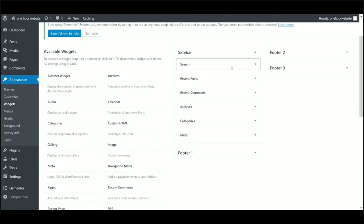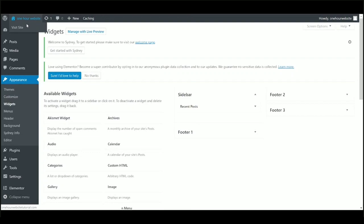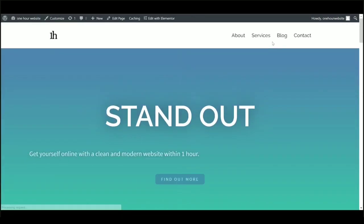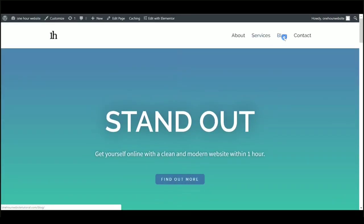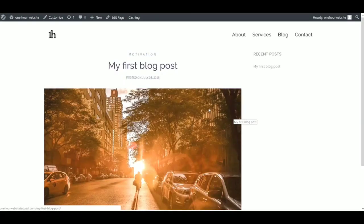So at the moment we've got a search bar, I don't think that's needed. Recent comments, not needed. Archives, not needed. Categories, probably not needed. Meta. So I think just having the recent posts maybe is all we really need. If we go back to our site and we go to our blog, you'll see that it's looking a lot cleaner now.